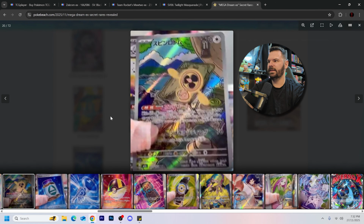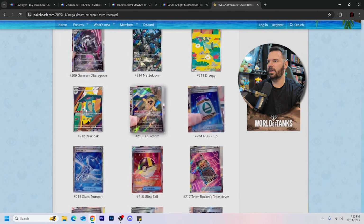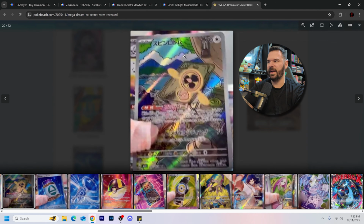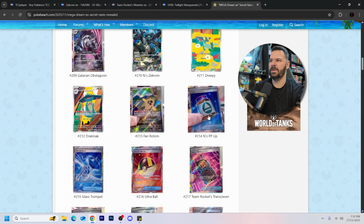The Rotom here, hard to see, I can't see the artist on this one either, but not a bad looking artwork there. It kind of reminds me of, I can't think of what card it reminds me of. This background looks very reminiscent of another card, and it's in my mind, but I can't think of what it is.